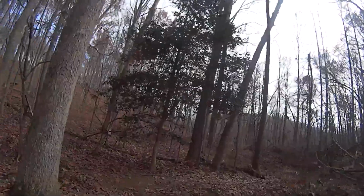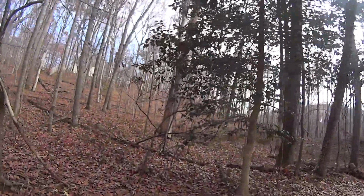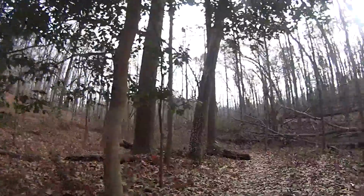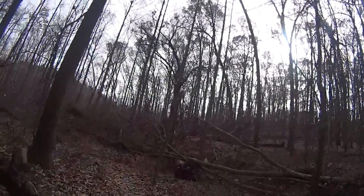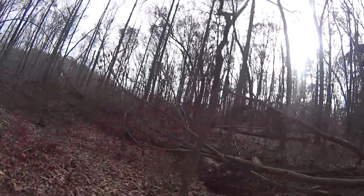Okay, this is all downhill here, by the way. So that means when we come back this trail, it'll all be uphill. That's where we've come, and that's where we're going. A lot of downed trees over here. Looks like some storm damage.